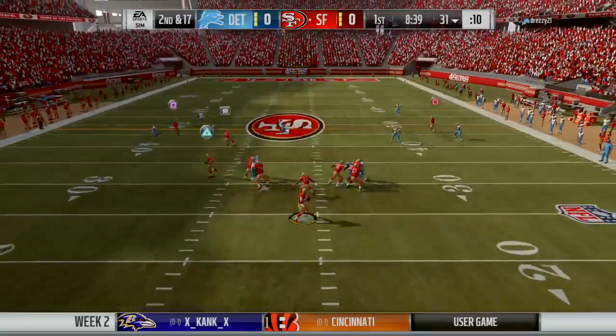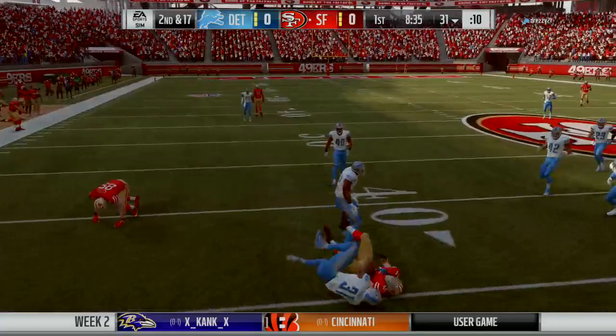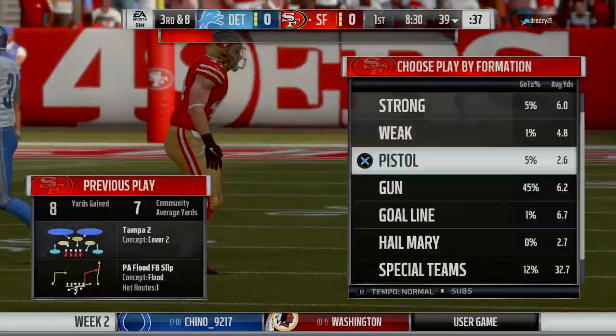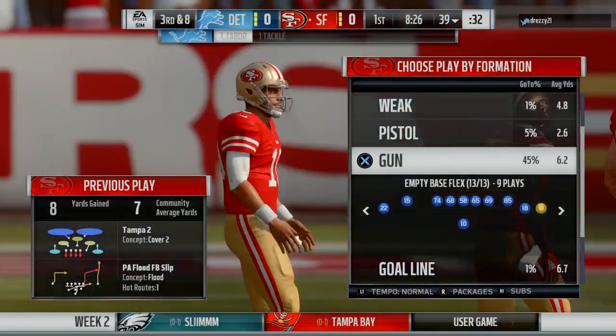Second down, here's Garoppolo, and he's going to drop this off to his fullback. And he'll get it out near the 40 to the 39. They'll give him 8 on the play, and just like that, it's third down.